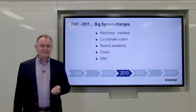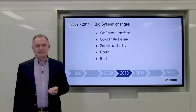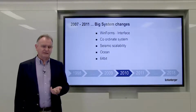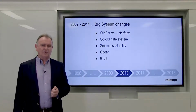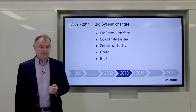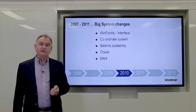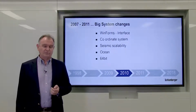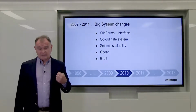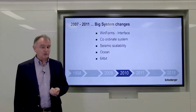And these infrastructure changes take a large commitment in a large company like Schlumberger. This is things like coordinate systems for seismic. It's deep in your infrastructure and very hard to do and very hard to get right. The seismic scalability, to be able to scale from very small little cut down cubes of seismic to terabyte level cubes, to be able to bring these into the environment and allow people to add in their own functionality. This was the advent of Ocean.